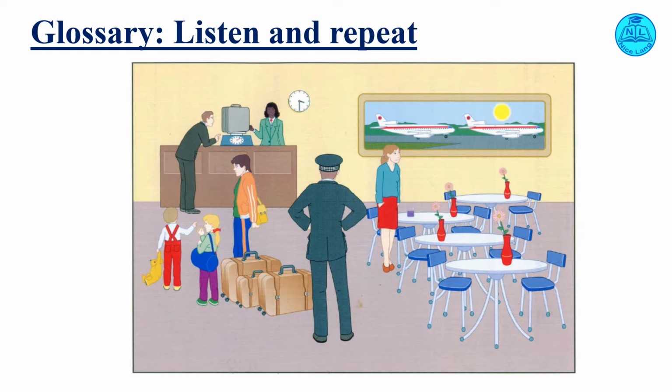Part 1. Listen and repeat. Airplane, plane.